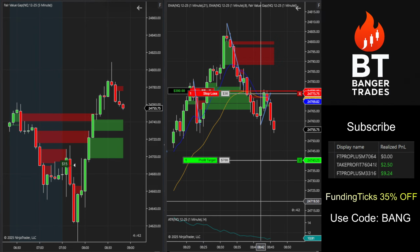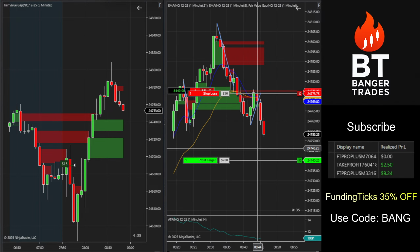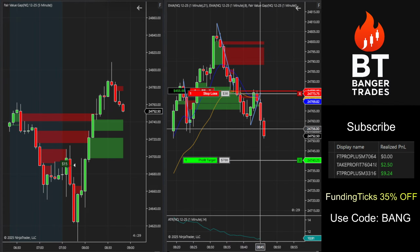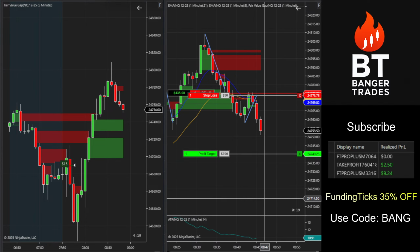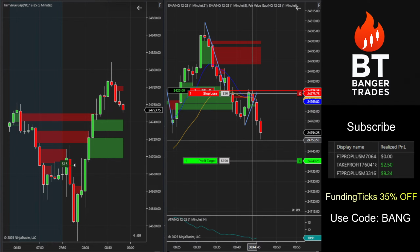And we're going down pretty nicely, up about 20 points. Hopefully just break down lower. We might trail our stop here in a little bit, lock in some profits. But as always, we want to give it a little bit of room to breathe, just so we can hit our target. But we're pushing down pretty nicely now. Getting close. Come on, NASDAQ. Just need about 12 more points here.